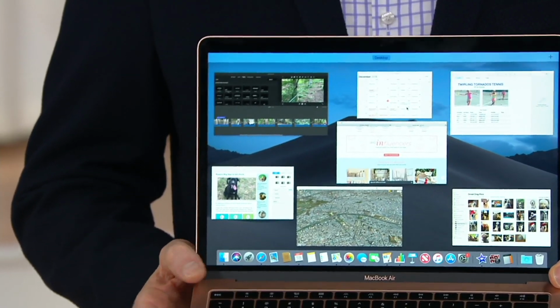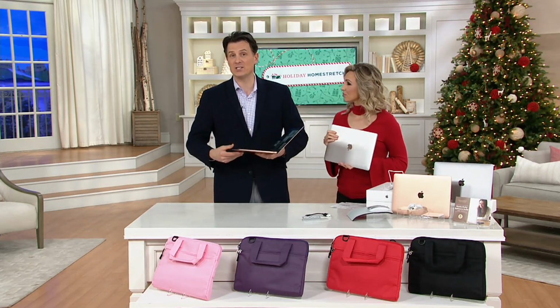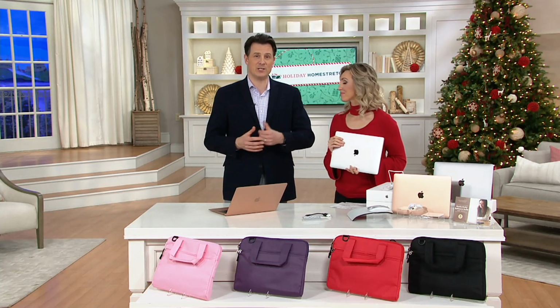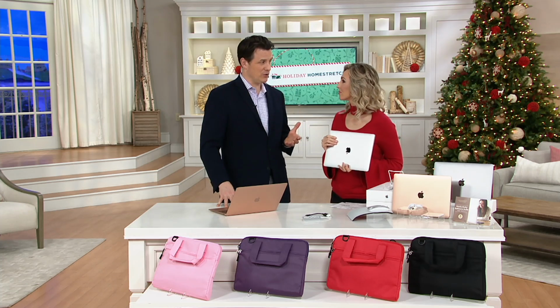8 gigabytes of RAM. And actually, there's a new technology built into here that we should talk about called a solid-state drive. You may have heard commercials about different computer shops in your area saying, hey, update your computer and get a solid-state drive in there. Basically, what a solid-state drive is, it's the replacement for a traditional hard drive.